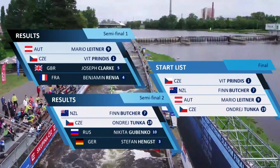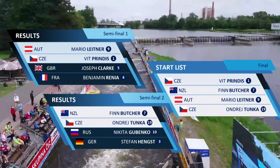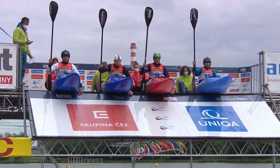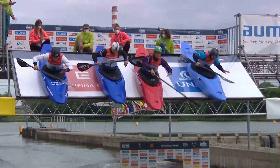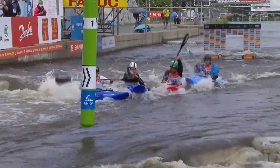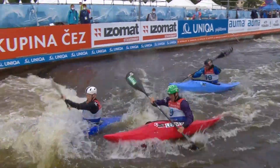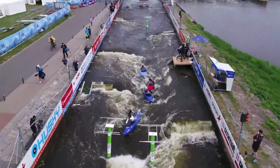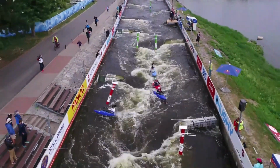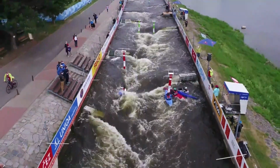These four men, two for the home nation, Vit Prindiš and Ondřej Tunka, carry the Czech flag, trying to have a third win this weekend. Watch out. Yes, the Kiwi lands neck to neck with Vit Prindiš. Vit Prindiš, though, has gone ahead for the home nation. Finn Butcher is second, as the world number 6 from Prague is well up here of the field, but goes quite wide there. Back to the first upstream gate.